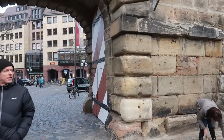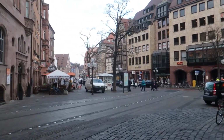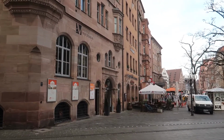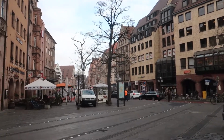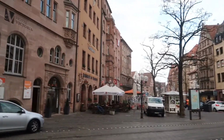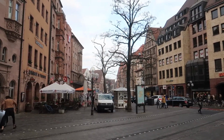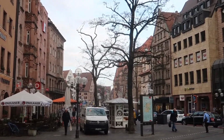Like I said, I got only 24 hours here, but that should be enough to see the old city, which starts right here, guys. Check out how well maintained this city is. Again, this city was bombed quite heavily during World War II, and this is actually the spot where the Nazis had a lot of their rallies. It's quite a bit refurbished, but it's superbly refurbished. So without any further delay, let's get this Nuremberg episode underway.